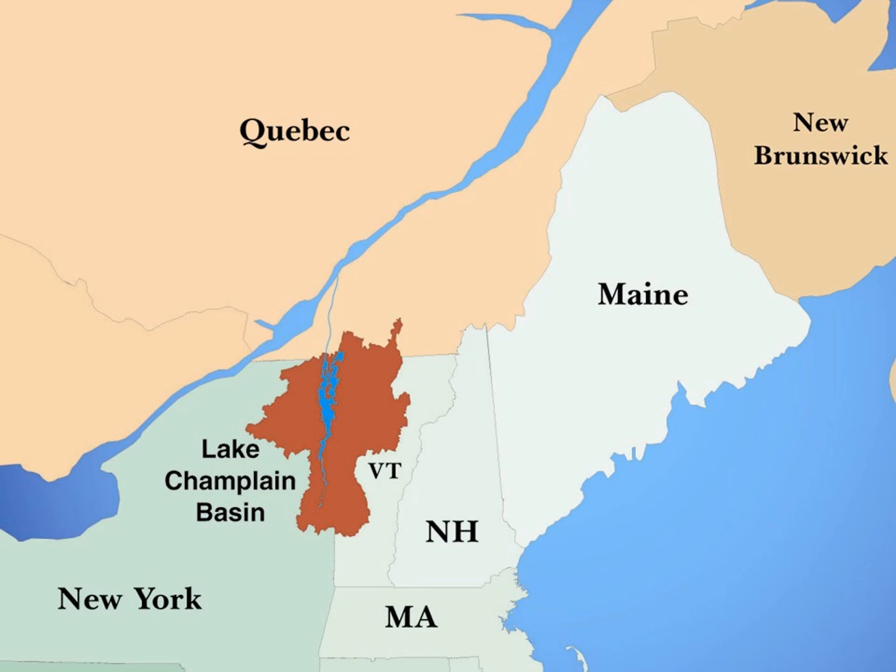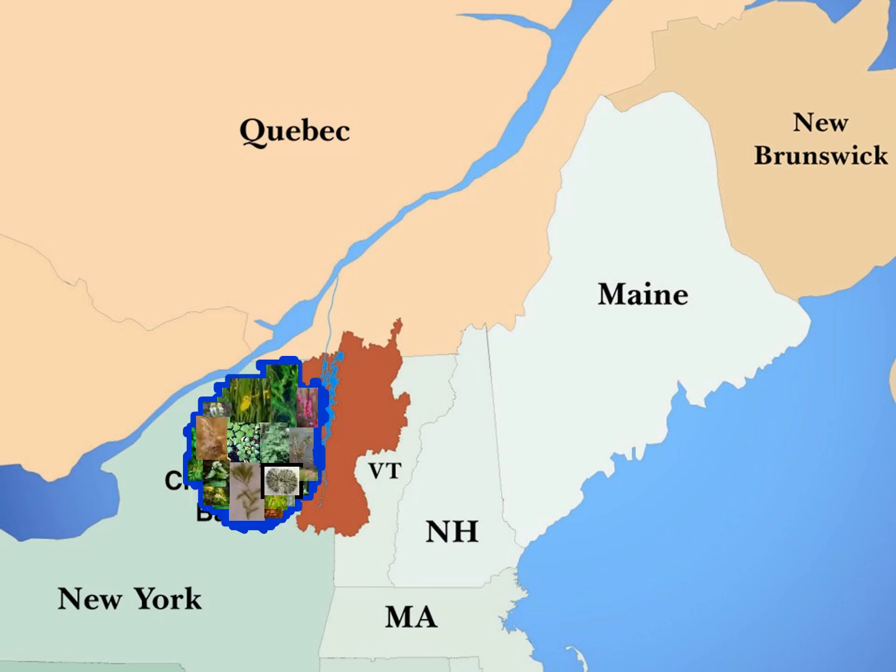Let's take a few minutes to think about where we are situated in the region. If we think about the geography of the Lake Champlain watershed, which is highlighted in this rust color, or the blue line of the Adirondack Park, we want to think about where the sources are of invasive species around us. Species do not respect political boundaries or the blue line in the Adirondack Park. They're more likely to follow watershed boundaries and temperature ranges.